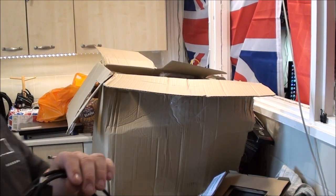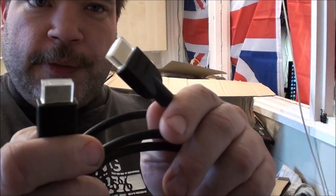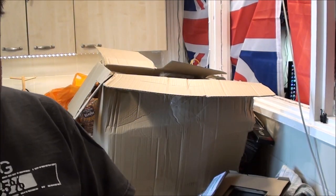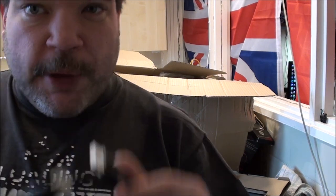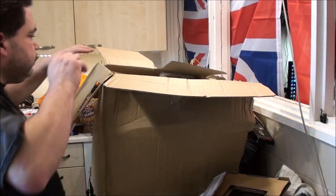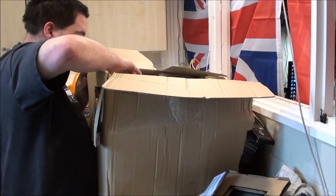So this is something I'm going to test, although this has still got the protective caps on. I'm going to have to connect this up to something, and I don't actually know if I've got an HDMI device now. Oh, one of my monitors is HDMI, so I can try it on that. See if it works. I haven't got a 4K monitor, so it's no good to me.